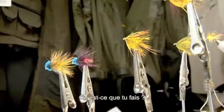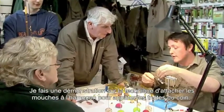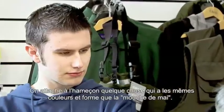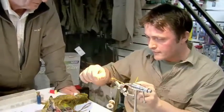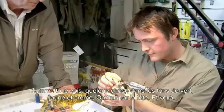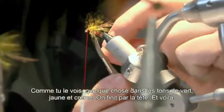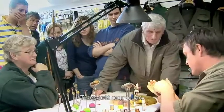What are we going to be doing now? Basically, I'm demonstrating techniques of tying flies for catching trout in the local area. We're tying something to be generally representative of the colours and shape of a mayfly. As you can see, it's in general greens, yellows, and creams, I suppose. Finish off his head. There you go. That's me ready for the loch. That's you ready for the loch.